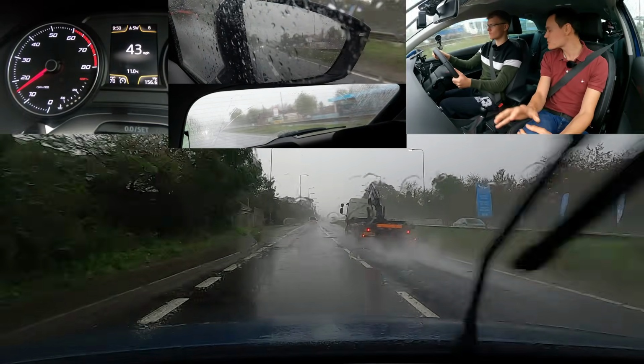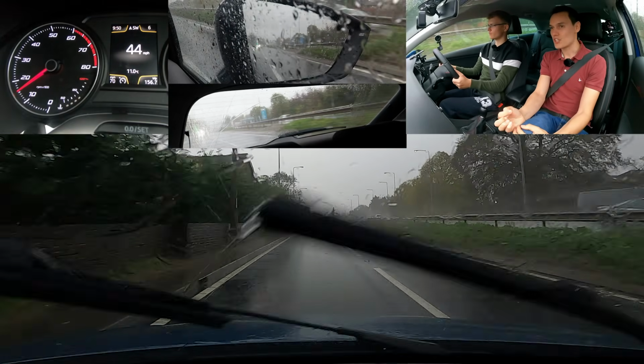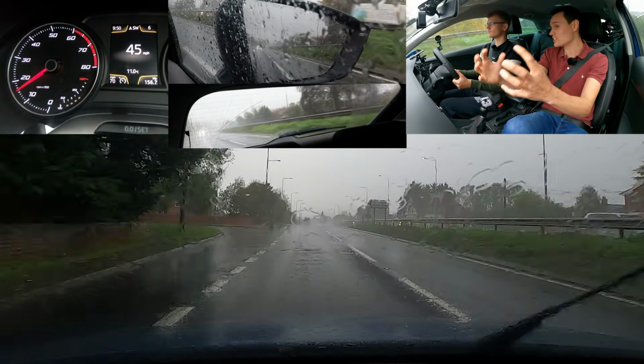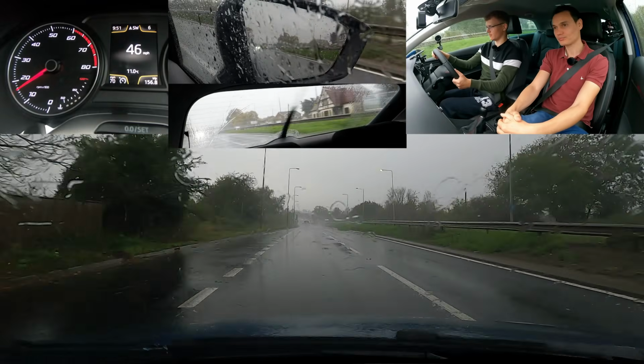And I can see so much better now you're slower. Yeah. So the speed reduces your visibility when it's wet. So you might have to slow down, not necessarily because of the water on the road, but because the water in the air is stopping you from seeing, making it less safe. Yeah, when I was at 70 miles per hour, it was so hard to see in front.